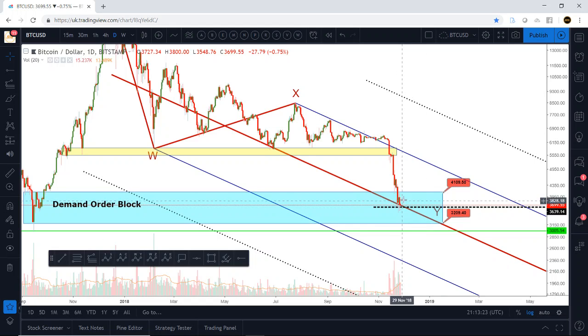I do think we might see a bit of a retracement up off this level before we come down further. I do expect us to make another leg down, because if this was the bottom, I'd expect a big what we call an automatic rally, if we use Wyckoff's term.